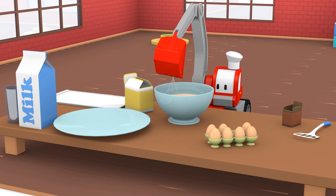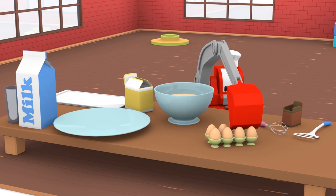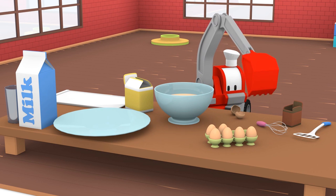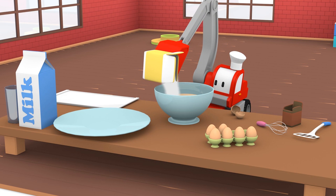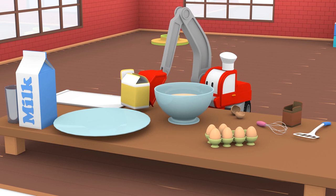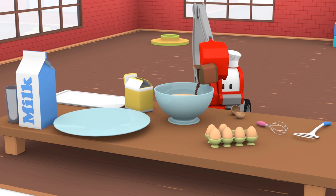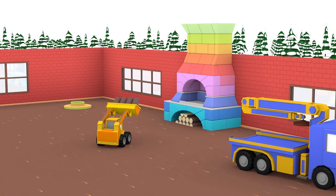Ed, what are you doing now? Ah, making cookies. Yummy. These should be great. Time to bake the cookies.